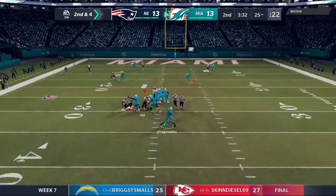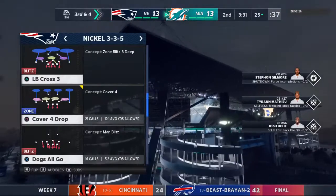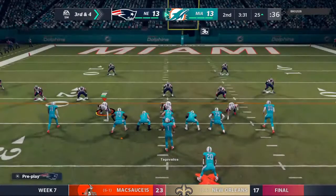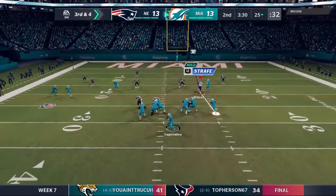On 2nd down, Tua. And that'll be incomplete. Took a pretty good shot as he tried to pull that one in. Couldn't hang on, 3rd down. Incomplete. The Dolphins on 3rd down, a perfect 3 for 3 as they look to keep that streak going. This is 3rd and 4.